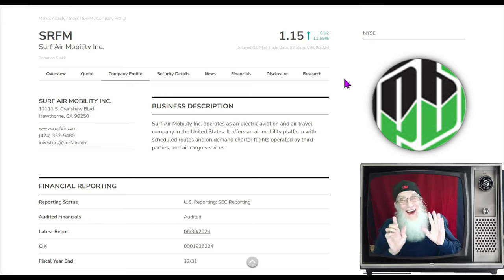But that is not our catalyst. Our catalyst is the hot news that came out not too long ago about a deal with Palantir. So we've got reason to be looking at this stock right now. So SRFM, she finished the day. Looks like she's getting aftermarket activity. She's still climbing. We're at $1.15 right now. She's closing in on 12% gains, up 12 cents.